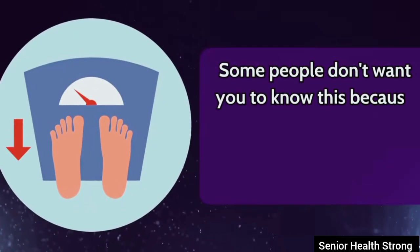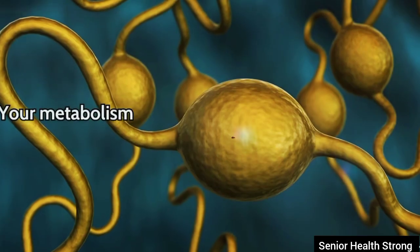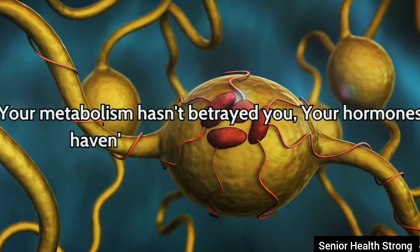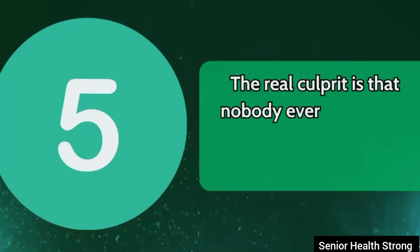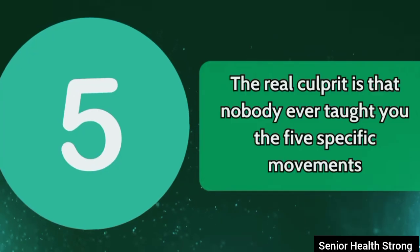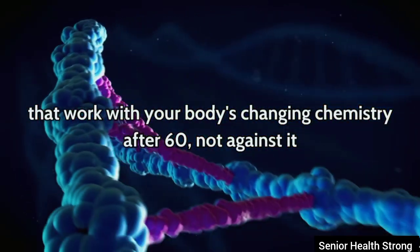Some people don't want you to know this because it would put half the weight loss industry out of business. Your metabolism hasn't betrayed you. Your hormones haven't completely abandoned ship. The real culprit is that nobody ever taught you the 5 specific movements that work with your body's changing chemistry after 60, not against it.